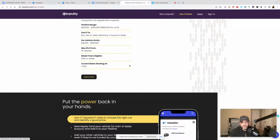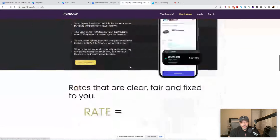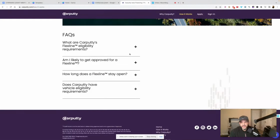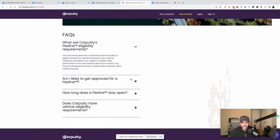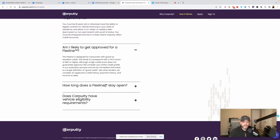So let's go back to where it says how it works. All right, so here are the requirements. You have to be 18 years old. It says, am I likely to get approved for a Flex Line? The Flex Line is designed for consumers with good to excellent credit. Minimum is 680. Although a high credit score does not guarantee approval, we consider your entire credit profile in the evaluation process. We do not believe there's a single definition of good credit. Basically, they're probably looking for DTI, no late payments or collections or anything like that.